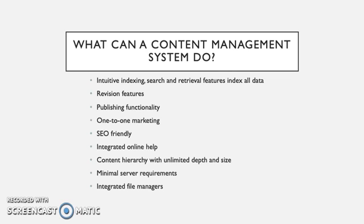Revision features allow content to be uploaded and edited after initial publication. Revision control also tracks any changes made to files by individuals. Publishing functionality allows individuals to use a template or a set of templates approved by the organization, as well as wizards and other tools to create or modify content.